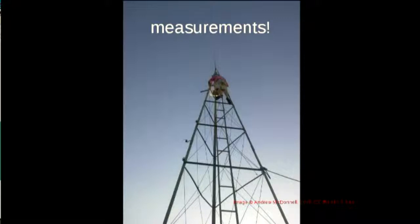Now, I wouldn't necessarily recommend doing any of this stuff this way, because I've been advised that 915 may have issues with weather and stuff, and you might want to use 433 and all this other stuff. But it worked for us. And we're not, at the moment, doing this for any industrial purpose. It's just for use on a farm for a bit of assistance.